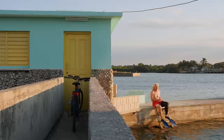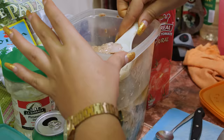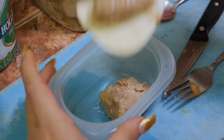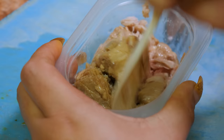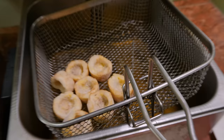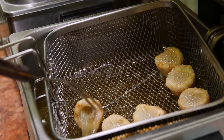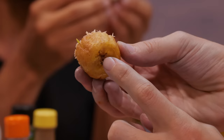The owner either catches it himself or has local fishermen do the deed, reeling in fresh fish like this tuna. His daughter, and also our head chef, mashes it up, then combines it with onions and mayonnaise to create a filling for these plantain cups. Slices of plantain are shaped and fried until crisp and filled with creamy tuna goodness. This is from a plantain, and then inside they put this wonderful tuna and mayonnaise. Go for it. You get it?